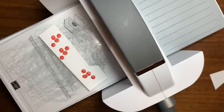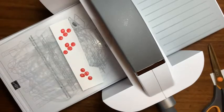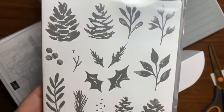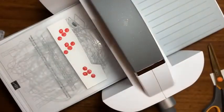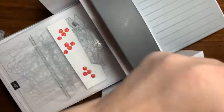Okay, so there's our berries. Now you can add these to one of the stamped edges, or you can add these to the stem and then cut that out. There's a die for that. Or you can just stamp the berries and there's a die for that. So very versatile. Now let's see, let's put these guys up here.